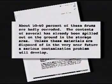Four years after 903 area drum storage began, in a document that has since been declassified, a Dow employee reported, quote, "About 50 to 60% of these drums are badly corroded. The contents of several has already spilled out on the ground.